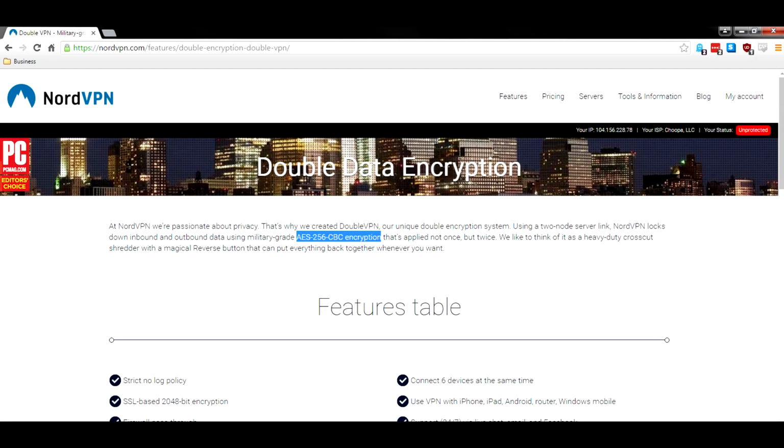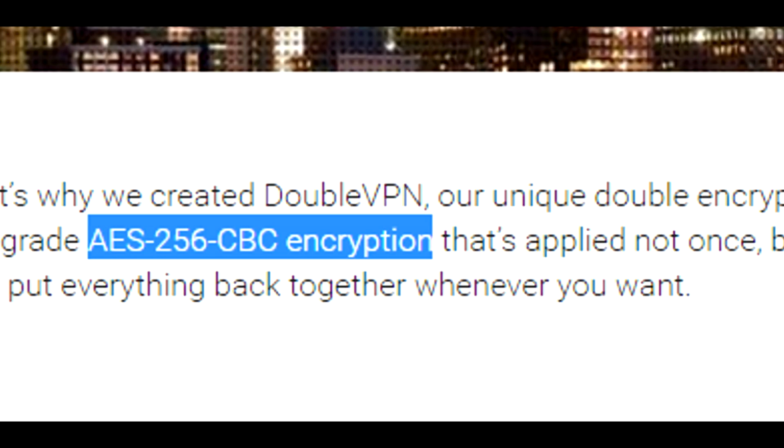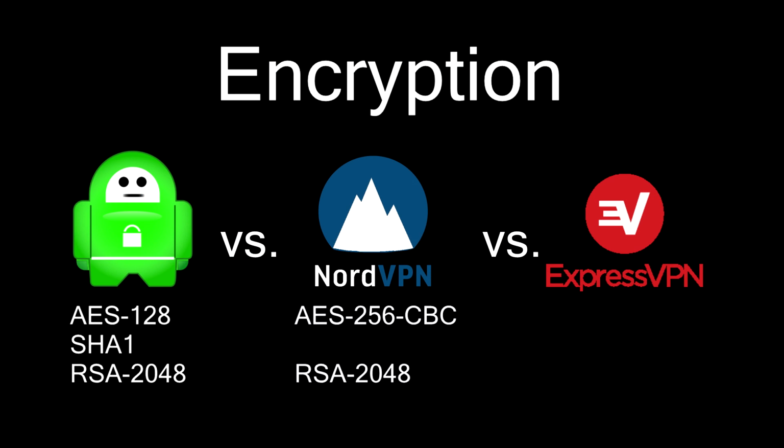Now, moving on to NordVPN. By default, NordVPN uses AES-256-CBC with a 2048-bit RSA key. That is definitely secure. By default, NordVPN is one step up using AES-256, but like I said, Private Internet Access still allows you to change your encryption, and it does allow you to go all the way up to a 4096-bit key, while NordVPN only offers a 2048-bit key.